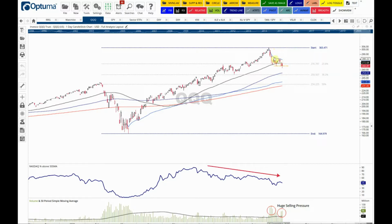Now, the concerning thing for me here is we're meeting a little bit of resistance here, and now we've crucially had a convincing close below the 50 period simple moving average. Now, if the market doesn't rally Monday, Tuesday, which is entirely possible, technology could absolutely rally. I think there's a potential for a little bit more of a decline.